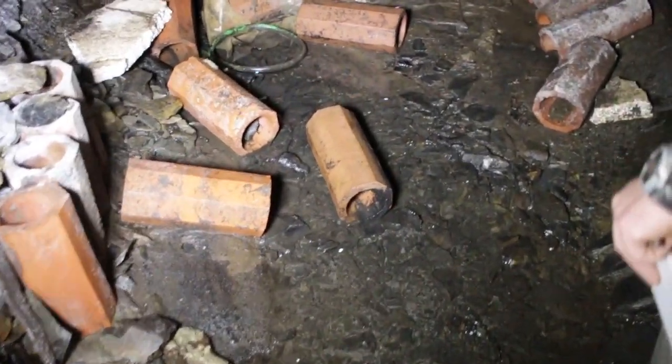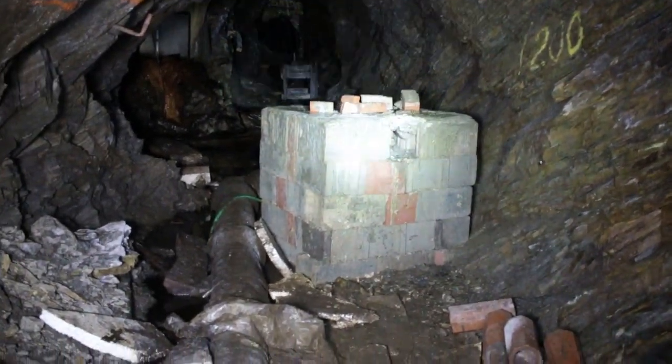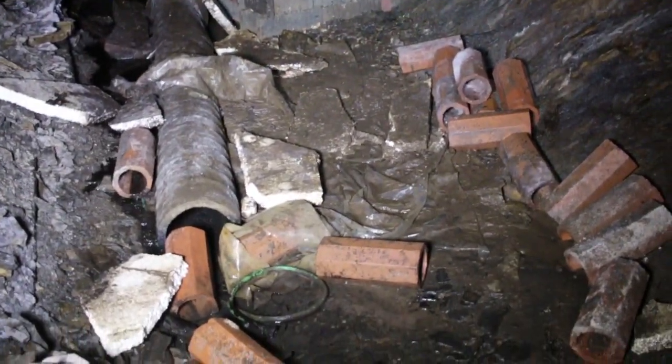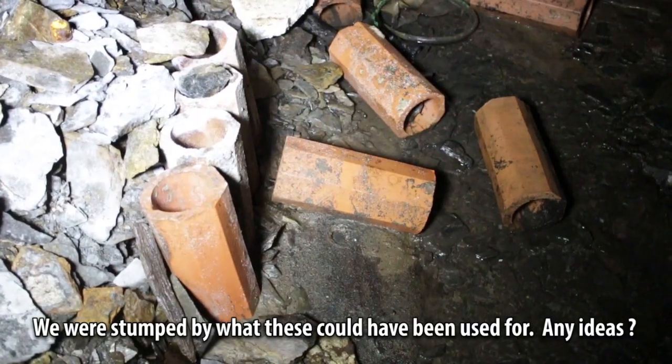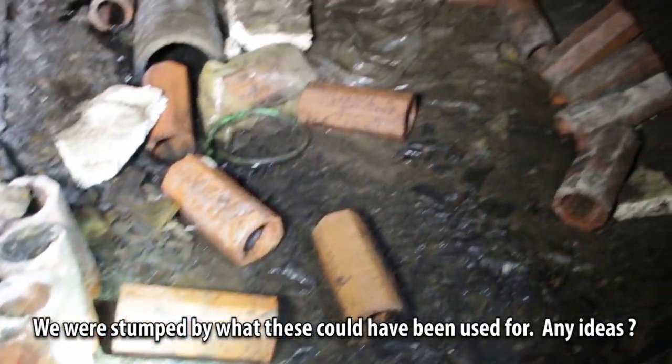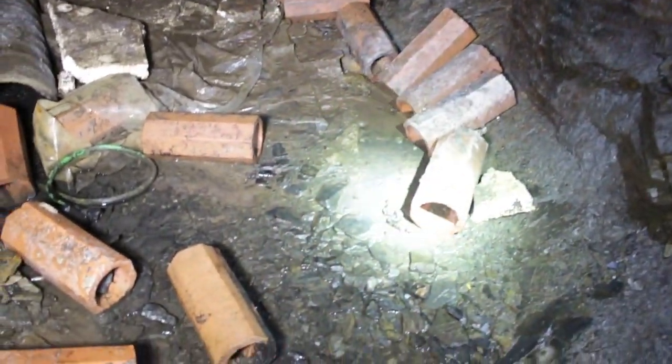What would those be? Nope, we just can't see. Those are cinder blocks of some sort. And I've never seen those before. Yeah, these strange hexagonal pieces of pipe or something. They look like they're made of terracotta.